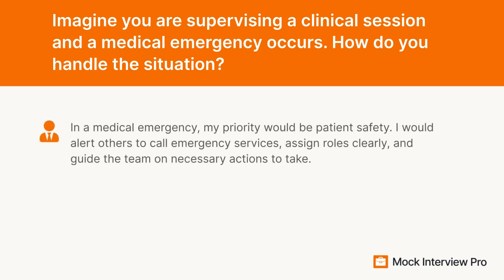In a medical emergency, my priority would be patient safety. I would alert others to call emergency services, assign roles clearly, and guide the team on necessary actions to take.